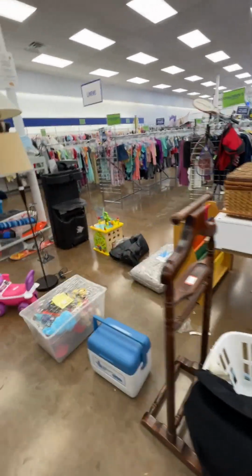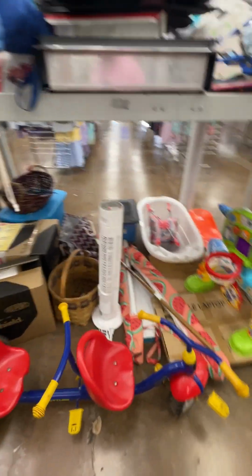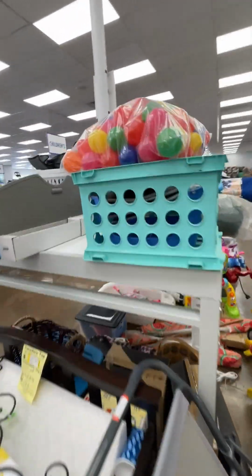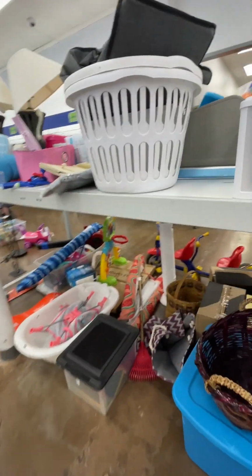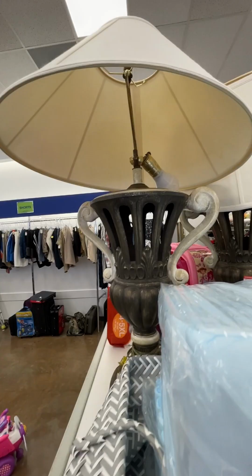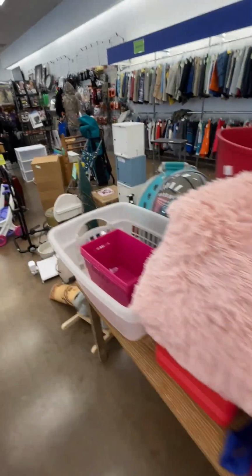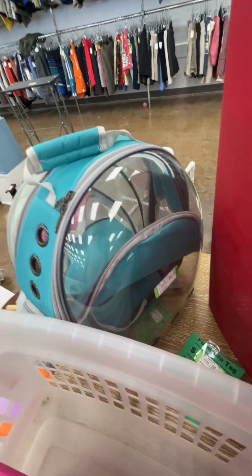Some office stuff here. All kinds of stuff together there. Some books back here. Ball pit balls there. Some lamps with a broken socket. Some kind of pet carrier there.